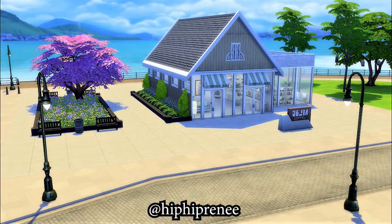Next up, we have Hip Hip Renee. And she said it was so hard not to be able to use other packs. And apparently the laundry cart isn't from Laundry Day. And she makes a good point there. And who would have thought it, right? So she said she placed a ton of them before she realized. But she says she likes how the Lost Sock turned out.